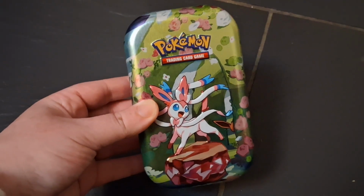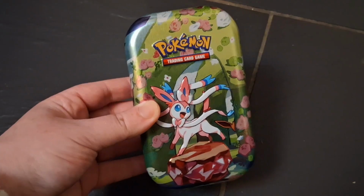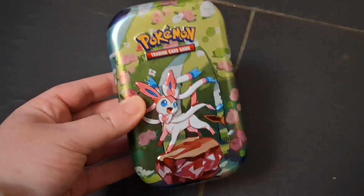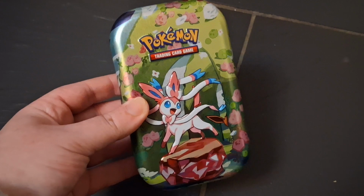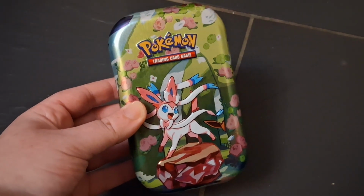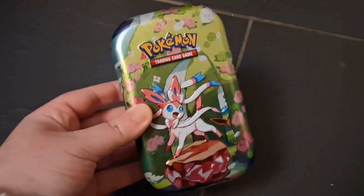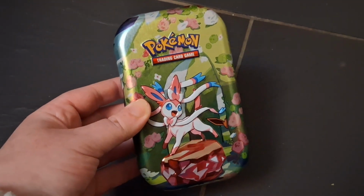Now, it's not just the tin, it was a sealed tin, so it did have Prismatic Evolutions packs in it. I've obviously ripped those a long time ago. I'm using the tin for something else now, but it also came with an Eevee coin and a little card, a little Sylveon card. So this had to make the list because I was ever so grateful that I managed to find it at a reasonable price.